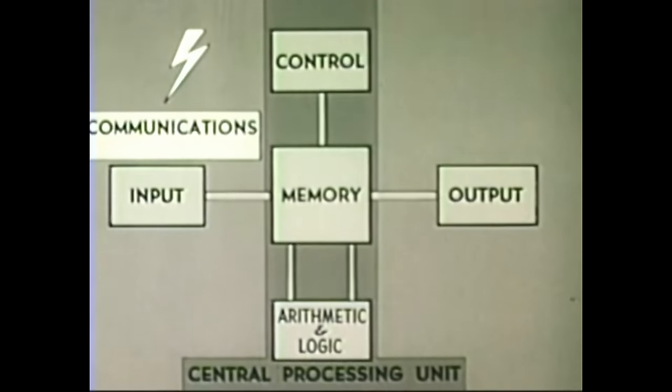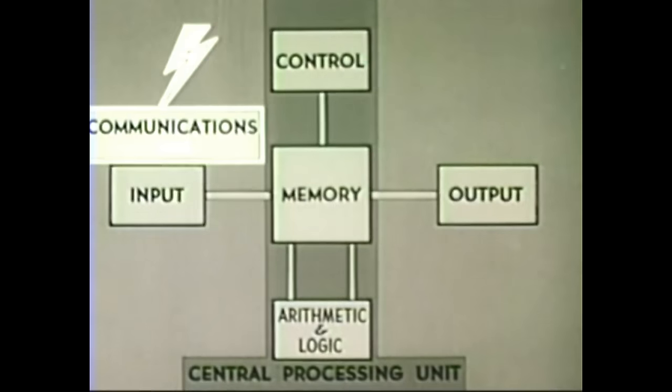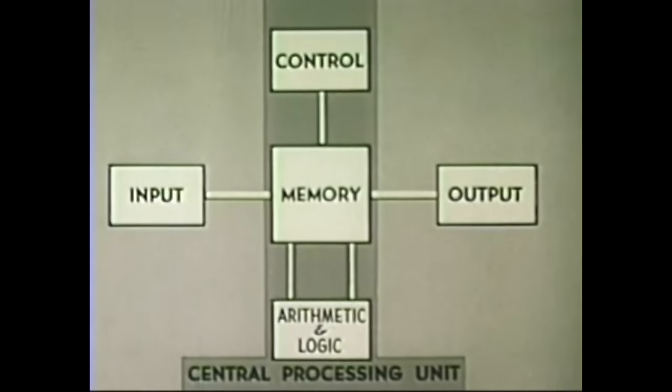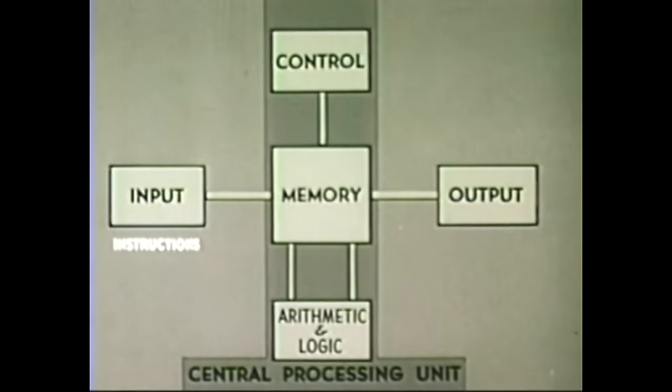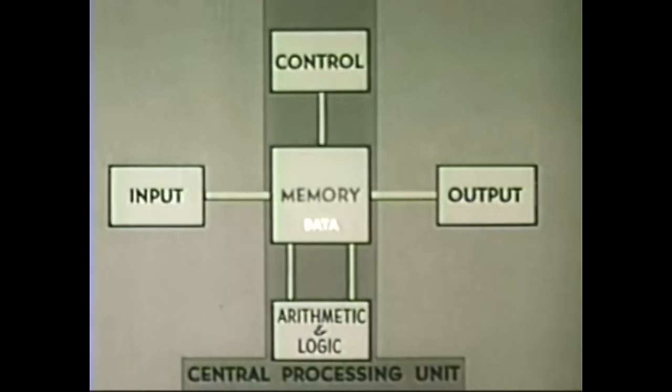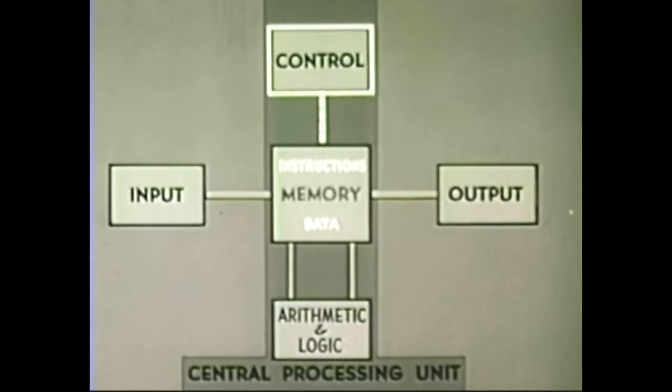The raw data must first be gathered from external sources through the communications system. Raw data in the form of magnetic tape, punched cards, or paper tape are fed into memory through an input unit. Instructions which tell the machine how to process the data are similarly fed into memory. The data and the instructions are stored in the memory section. An electronic copy of the instructions moves automatically in a prescribed sequence from memory into the control section.